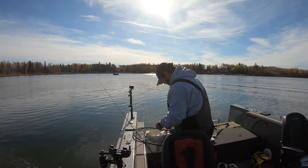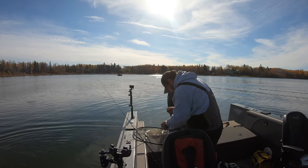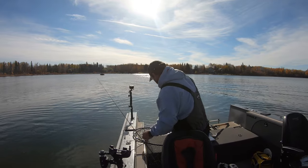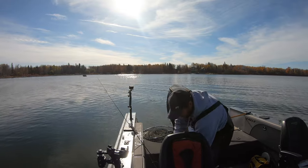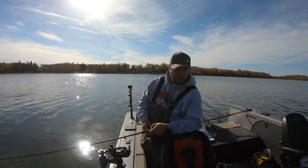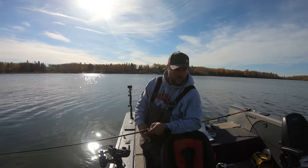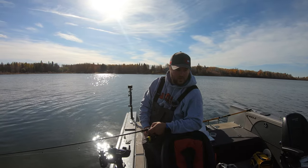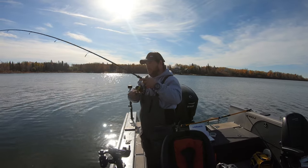Bait for what I was catching yesterday. Bang. Awesome. All right. On to the next one. Got another one looking at the drop shot. Wow, did not even feel that bite. That's how light it was.